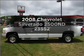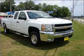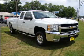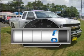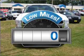Presenting the 2008 Chevrolet Silverado 2500 HD. Find everything you want in a ride under one roof with this vehicle. Why worry about high mileage? Choosing a ride with lower mileage is the right choice for your busy life.